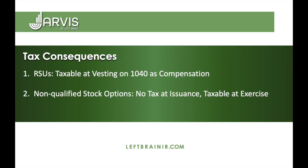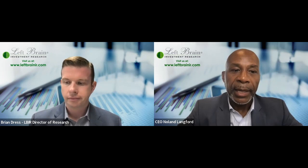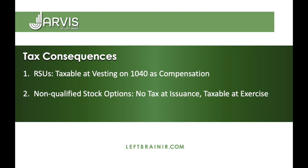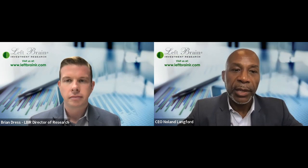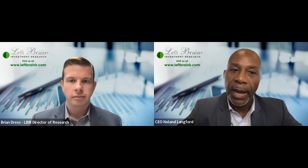But once I exercise, then that amount is taxable as ordinary income. And then if I do that and then I hold it, and I hold it for at least 12 months, then I can get long-term capital gains on the appreciation. So you'll need to work with a financial professional. We're here to help. Work with an accountant who can run the numbers for you and help you. They can be very, very lucrative, but you need to be careful so you understand the tax situation that you're going to be in.